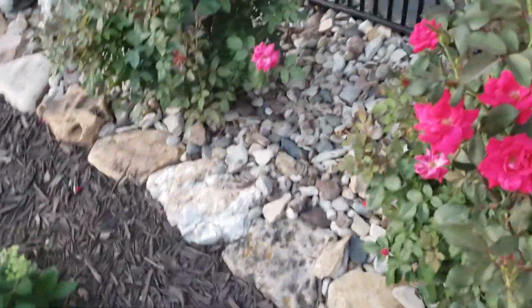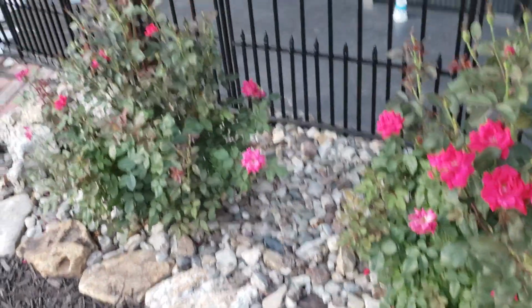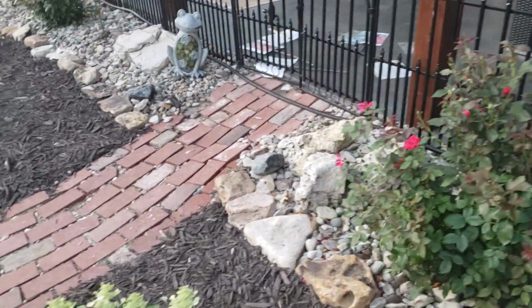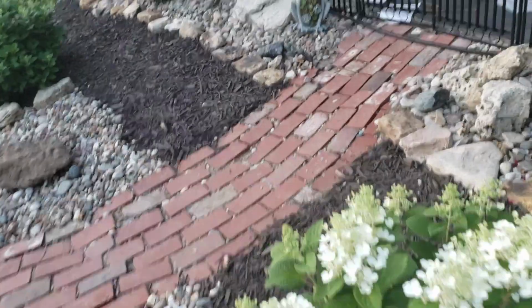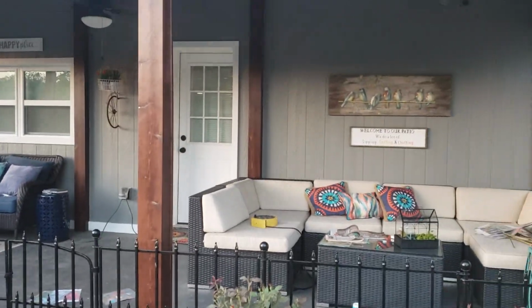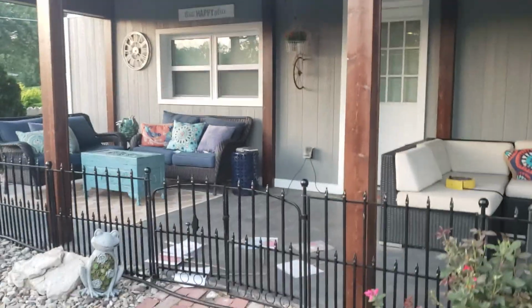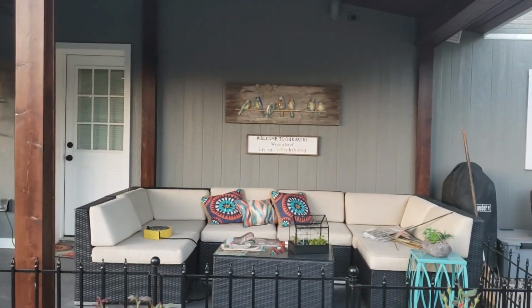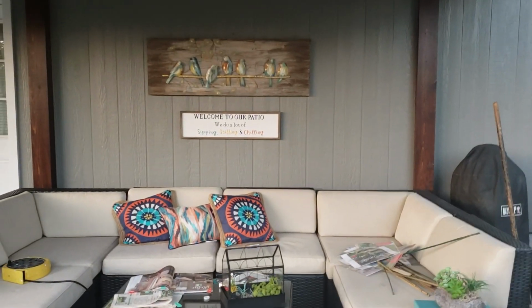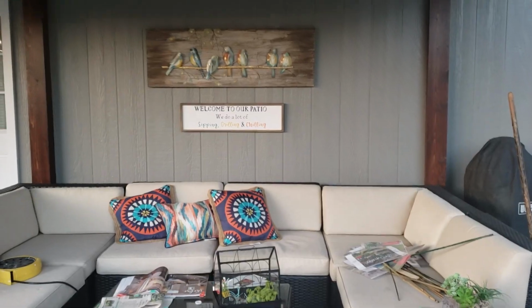We will see. Roses here. There were boxwoods here when we bought the place, but they died. They were really little. Oh, the back patio is kind of a mess from today. My little signs. Oh, my new little sign up there: Welcome to our patio. We do a lot of sipping, grilling, and chilling. Okay, back to the gardens.